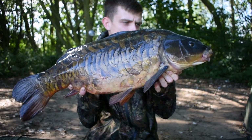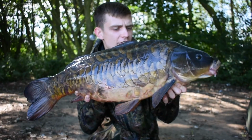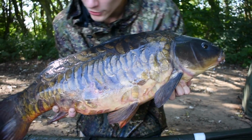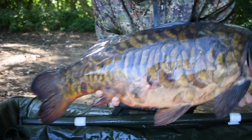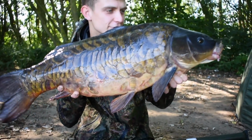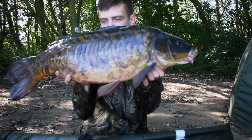One, fully plated mirror. What a belter this is. Biggest fully plated mirror I've ever had, and it's an absolute beauty. Look at them apple slices on top of the flank there. What a fish. Looks like a dinosaur off at the top, it's that dark. But yeah, absolute cracking. Put up a right scrap.